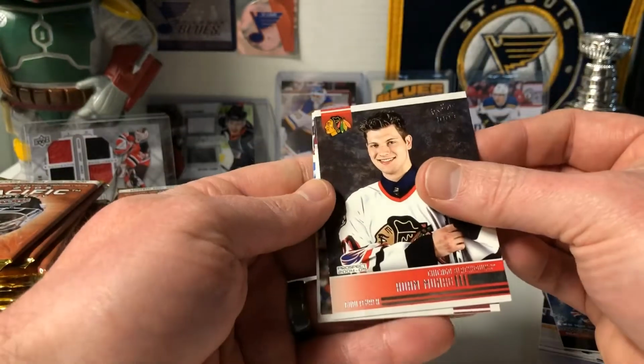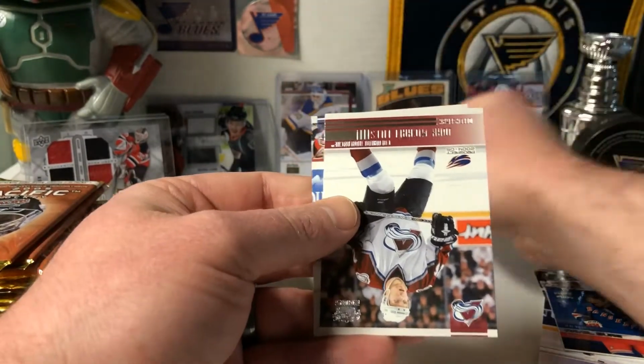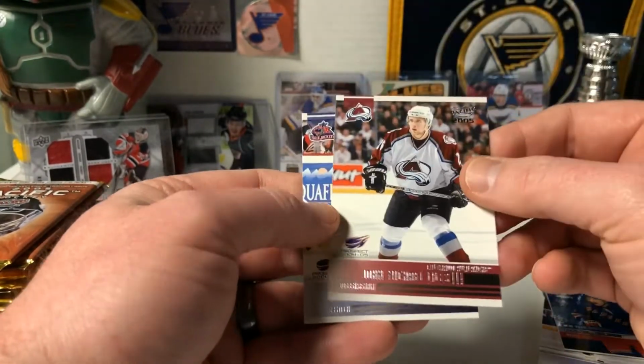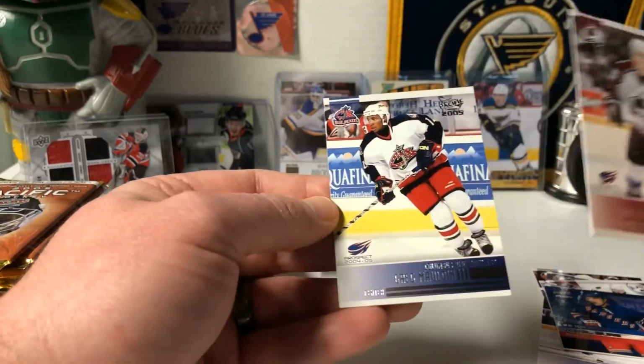Adam Monroe. These cards are so hard to see with the foiling. John Michael Lyles prospect and Greg Malden prospect.